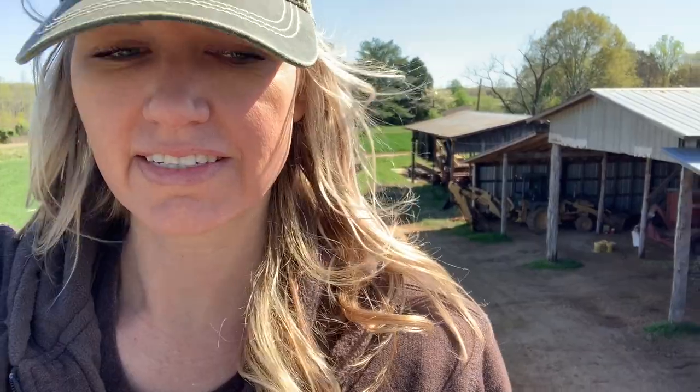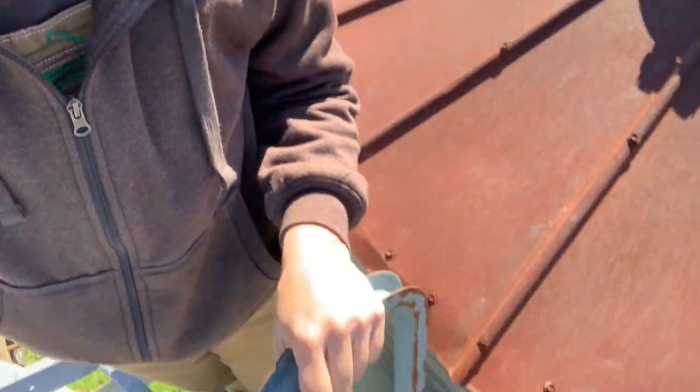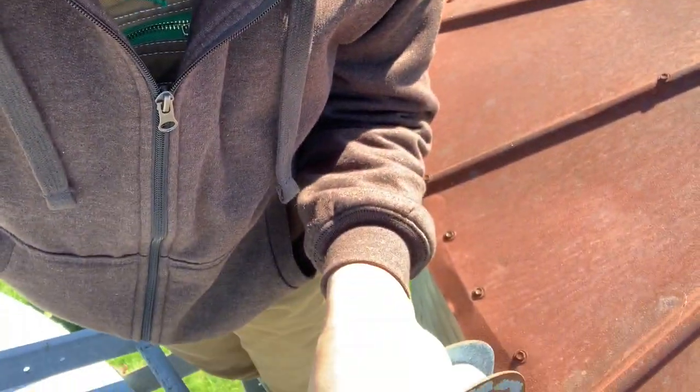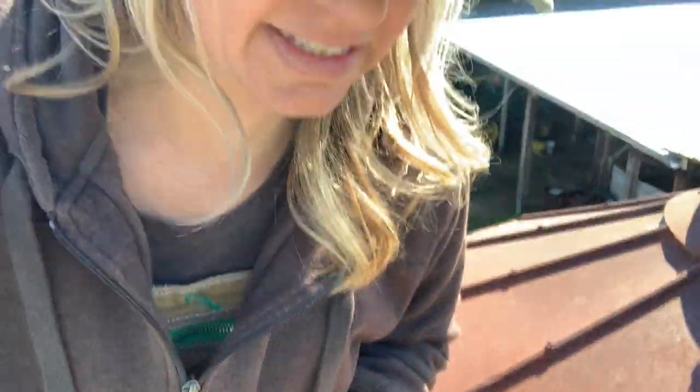I'm not scared of heights. I'm really not. I just don't really like climbing up here. It's a tight squeeze. It's a very tight squeeze. I'm coming down. I'm talking to myself. All right. Let's go do some more stuff.